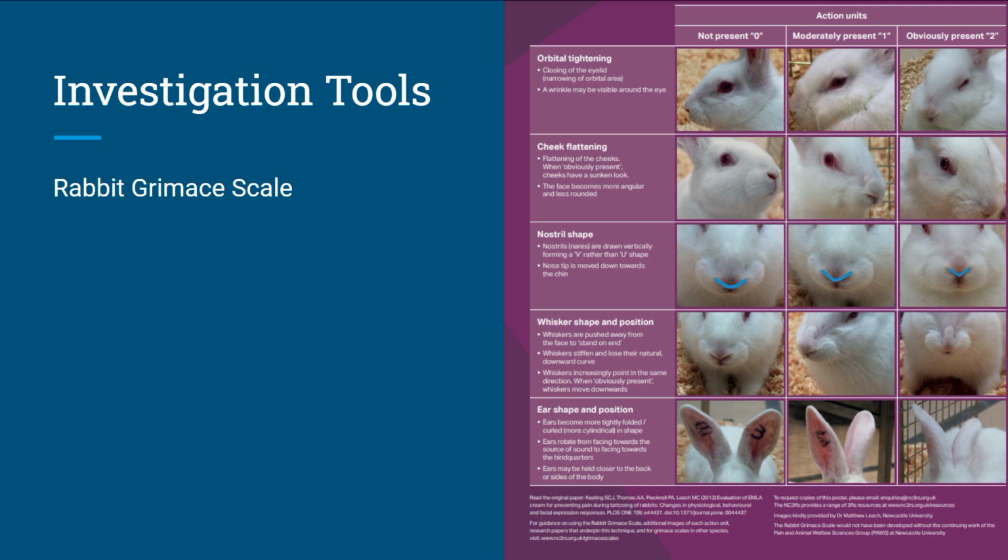So we're gonna look at their eyes, we're gonna look at their nose, we're gonna look at their ears. A comfortable rabbit is gonna have their eyes wide open, their nose is gonna be this kind of relaxed U shape, and their ears are gonna be pretty straight ahead. As we get more painful, our eyes are gonna get more squinty, our ears are gonna pin back to our head, and our nose is gonna get kind of pinched.